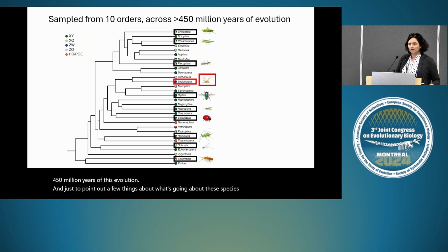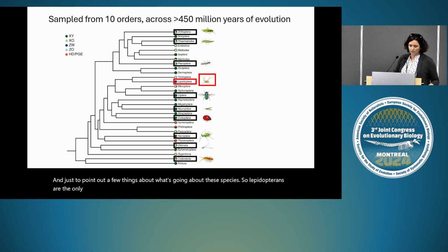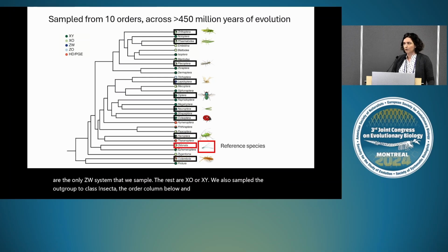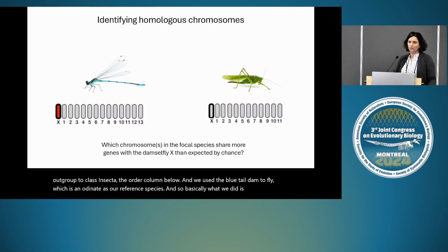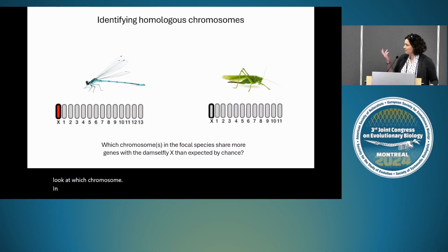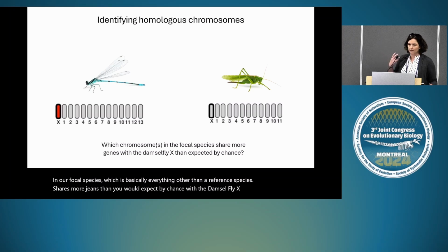Lepidopterans are the only ZW system that we sampled. The rest are XO or XY. We also sampled the outgroup to class Insecta, the order Collembola. And we used the blue-tailed damselfly, which is an odonate, as our reference species. And so basically what we wanted to look at is which chromosome in our focal species, which is basically everything other than the reference species, shares more genes than you would expect by chance with the damselfly X chromosome. So looking for what is homologous to the damselfly X chromosome.